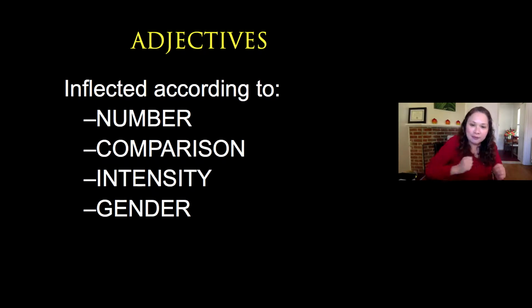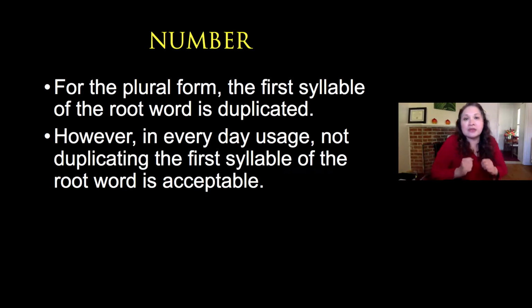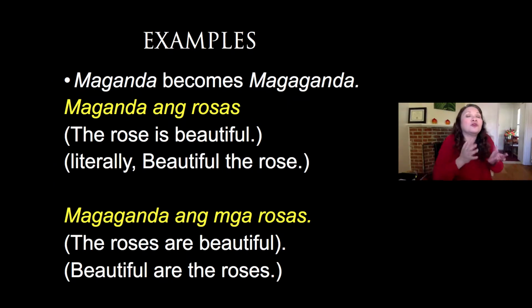Let's look at certain examples. For number, for the plural form, the first syllable of the root word is duplicated. However, in everyday usage, not duplicating the first syllable of the root word is acceptable. So, for example, the word maganda, right, or beautiful.